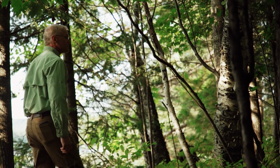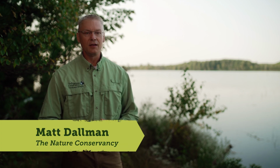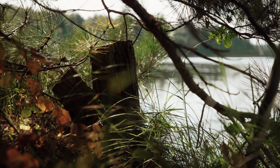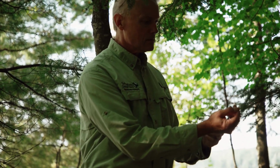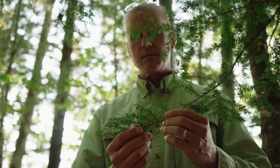I work for the Nature Conservancy, which is a global nonprofit, and I am the Deputy State Director for the Wisconsin program. The Nature Conservancy has been around for about 65 years in the state, 70 in the country. Our work is to protect the lands and waters on which all life depends. We work directly with private landowners and with public agencies to find private and public dollars to bring to conservation projects that protect large blocks of land like the one we're standing on here.